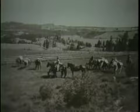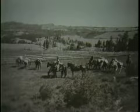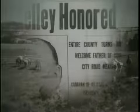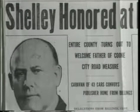The Red Lodge community rallied behind the proposed road, and Siegfried continued to lobby for it, gathering citizen support as he went. Finally, the editor of the local newspaper traveled to Washington, D.C. to ask the federal government to build the road.